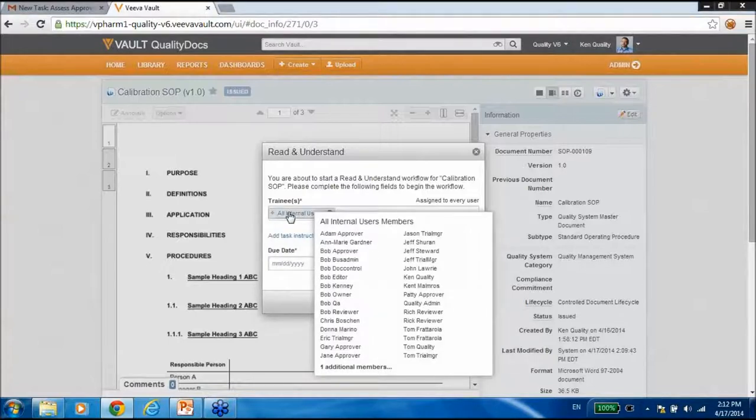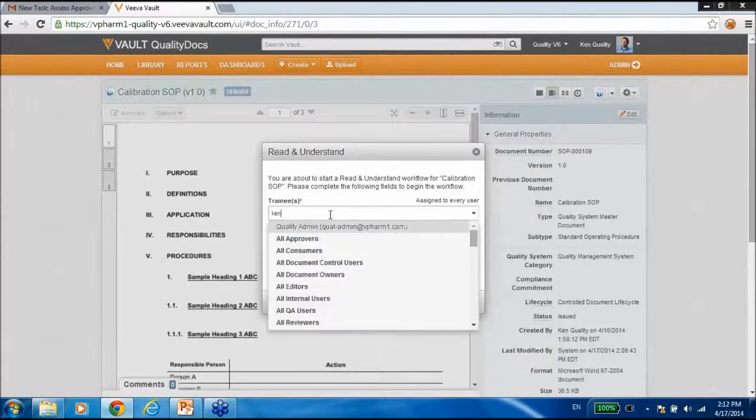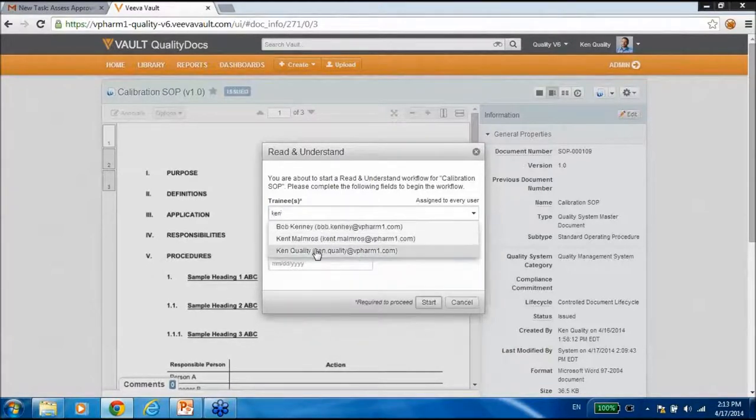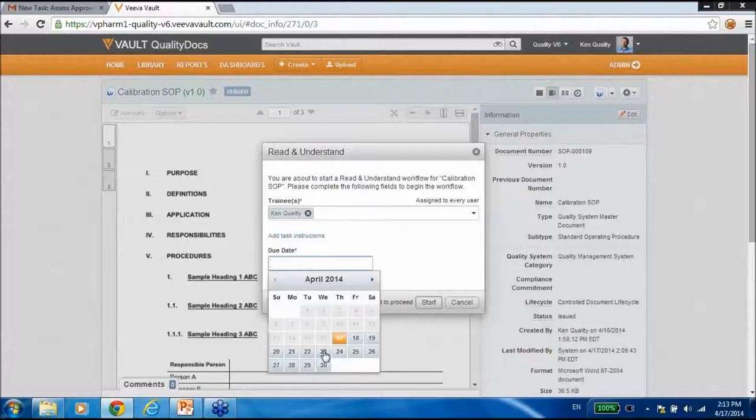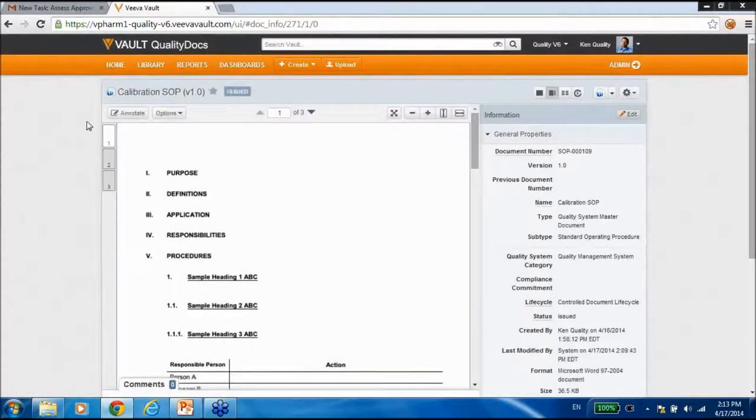If you want to know who's in that group, you can hover over it and see it immediately. For the sake of brevity and just for today's example, I'm just going to send this to myself. And then notice how I could even put a due date on here. Maybe I picked the first of next month, for example. If I start this out, this has now been assigned to me.